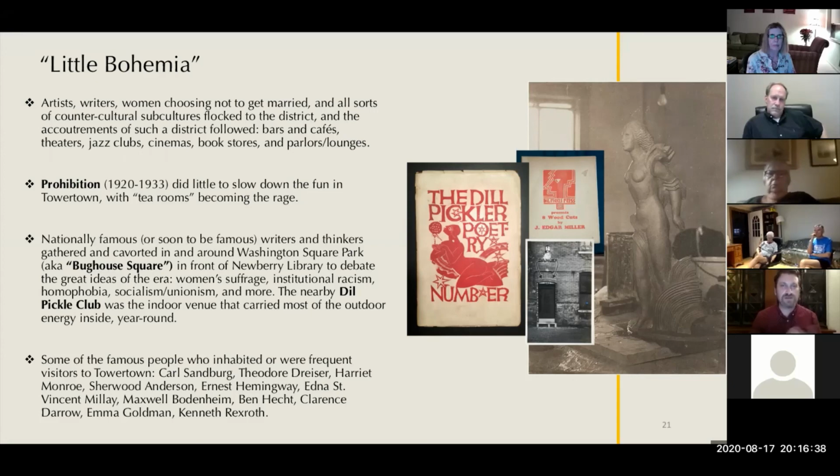And everything that you would think would come from so many artists living in the same neighborhood came: bars, cafes, theaters, jazz clubs such as Burt Kelly's, which was on the previous slide, bookstores and lounges.